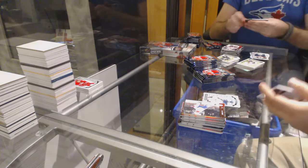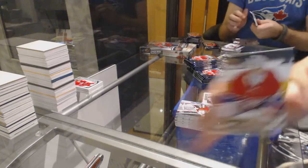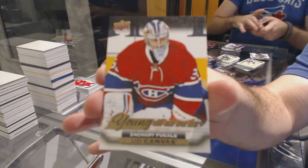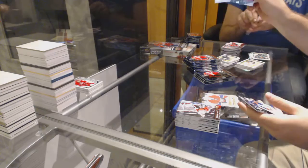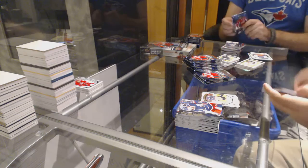We got a Young Guns canvas for the Montreal Canadiens, Zachary Fucale. Young Guns canvas. That's a pretty sexy card. Portrait of Viktor Arvidsson for the Nashville Predators. Jonathan Dahlen... Jonas Donskoi, marquee rookie for the San Jose Sharks.